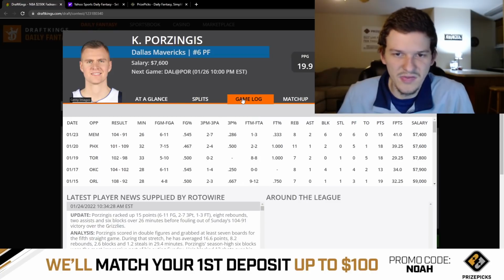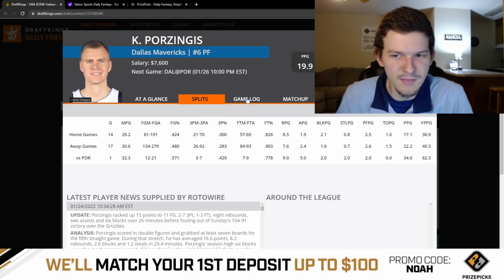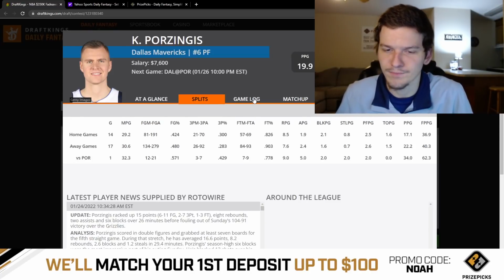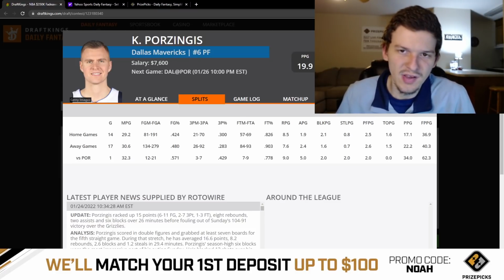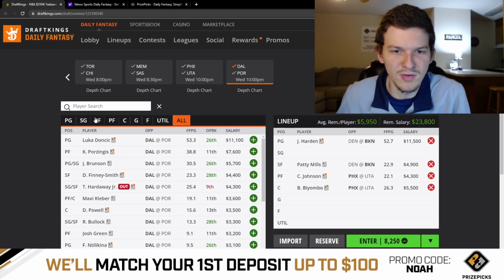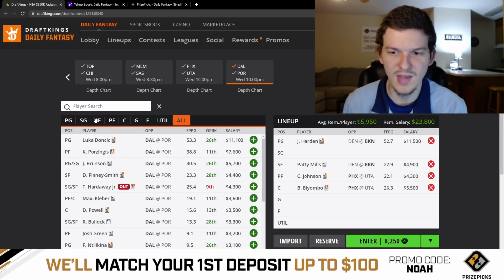Porzingis at 7-6, I think is viable as well. Definitely like the matchup for him here against Portland. He went off against Portland earlier this year. For what it's worth, I will say that Luka was out that game, but I think Porzingis at 7-6 is another guy we can look to from Dallas. I don't think I'd be going to anyone else, though, on Dallas.